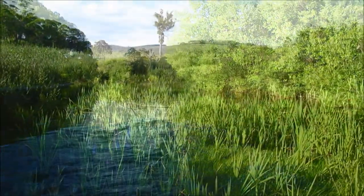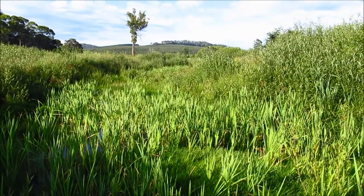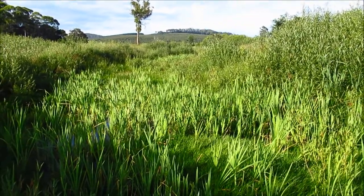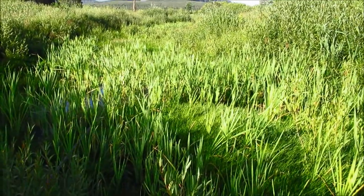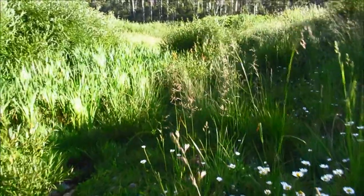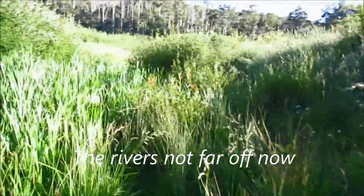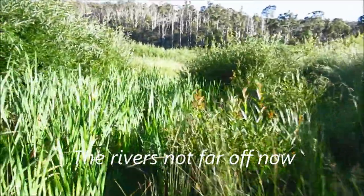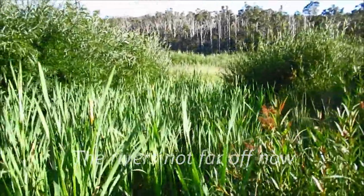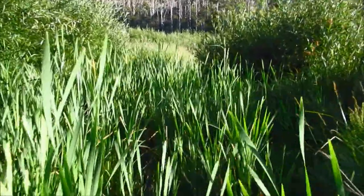I doubt I'll be able to fish through here next season, the way everything's growing here. Willows have taken over the area, and this is the only way I can get to the river from this side. It's starting to really take off and get overgrown. Anyway, the river's not too far away. I can hear running water, so we'll carry on.